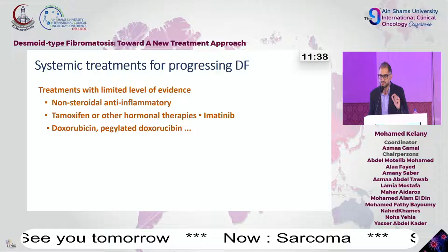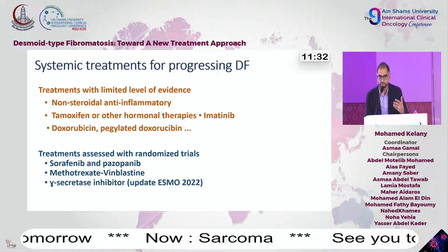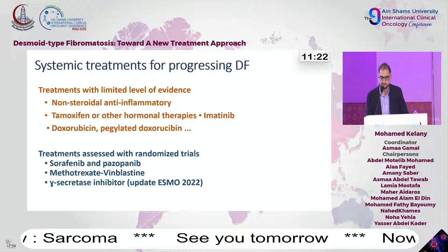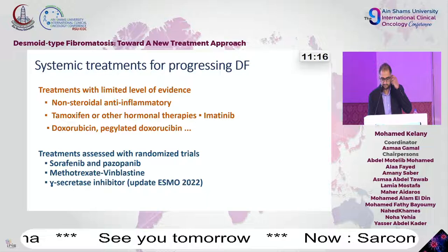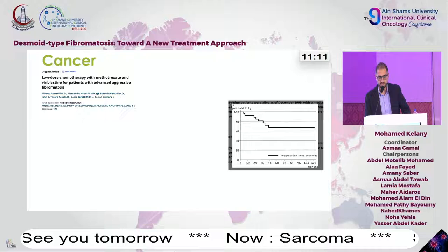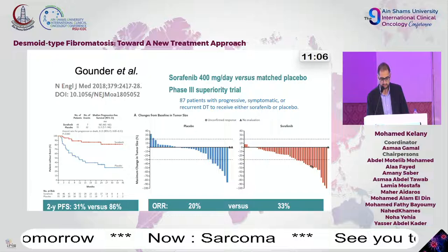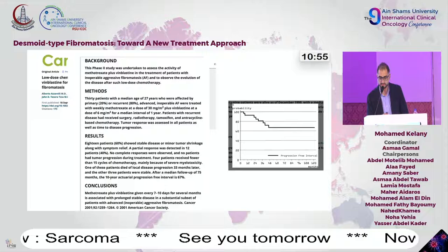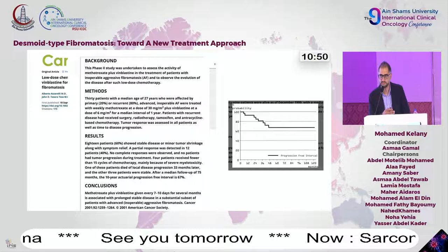In contrast, there is more and more evidence and big trials demonstrating, in well-randomized trials, the efficacy of sorafenib or the TKIs like pazopanib, or methotrexate vinblastine, and most recently, with the ESMO update in 2022, the gamma secretase inhibitors. This is the evidence for methotrexate vinblastine for aggressive fibromatosis. They showed at least a 40% response rate and a median progression-free survival of 33 months, which is much better than any other systemic treatment used in the past, tamoxifen, doxorubicin, or non-steroidal drugs.